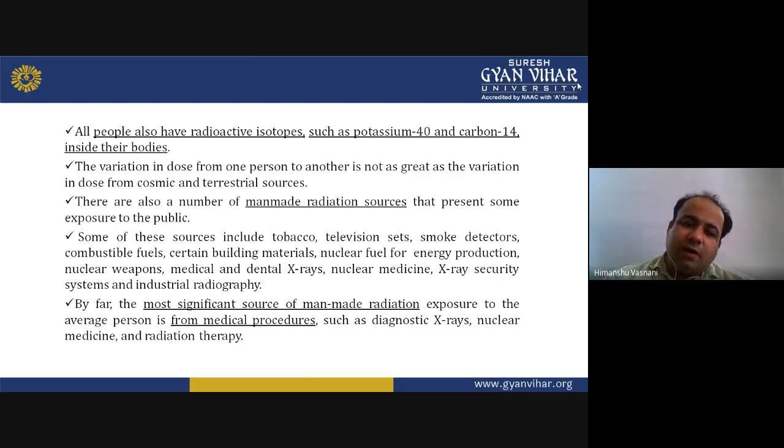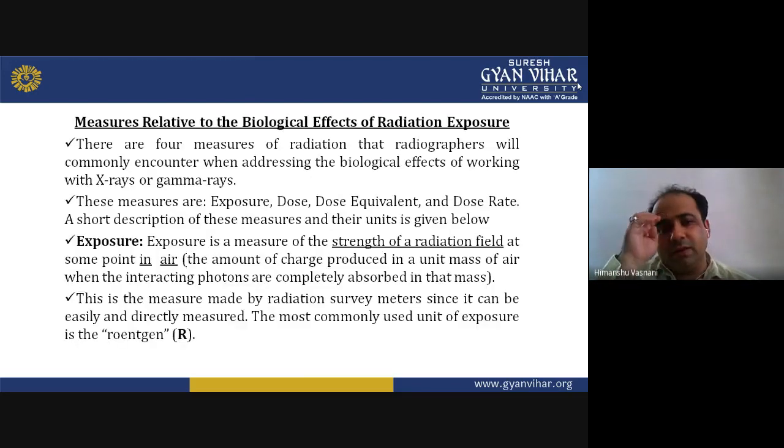By far the most significant source of man-made radiation exposure to the average person is from medical procedures, such as diagnostic X-rays, nuclear medicine, and radiation therapy. So this is one of the most prominent and significant sources of man-made radiation. Now the measures related to the biological effects of radiation exposure.